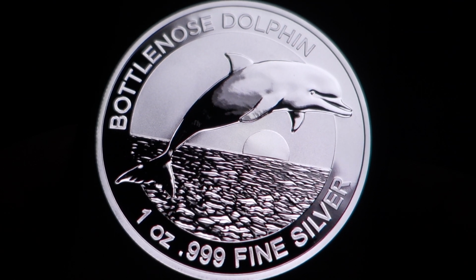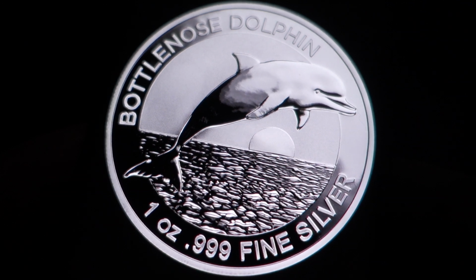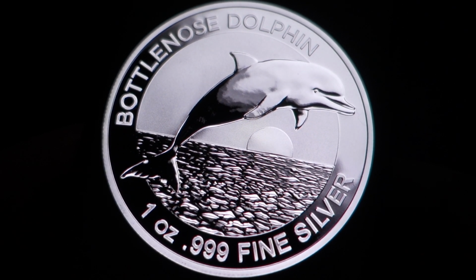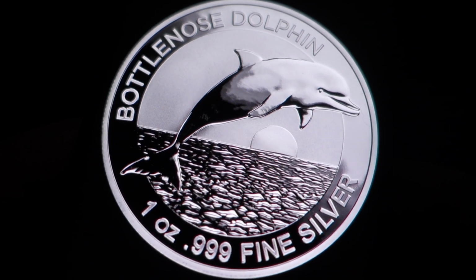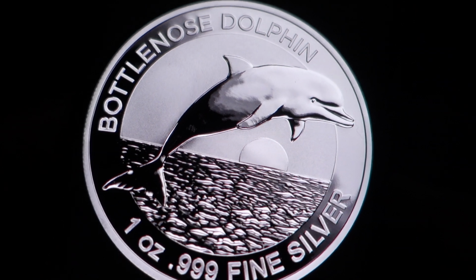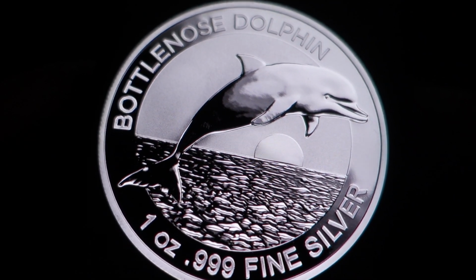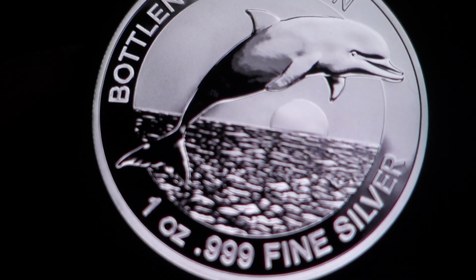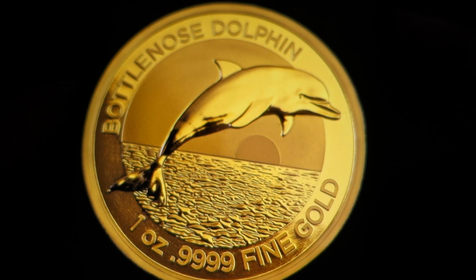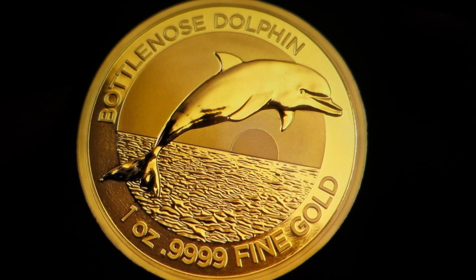They don't really have massive hit series out there like the Kookaburras or the Perth Mint Lunar series that have strong standing, long-running series where they've had high mintages. So when they are starting series in the last 18 months, coming out on that model is a positive straight away. But we had this coin here, the Bottlenose Dolphin in silver. In silver, it had a mintage of 25k, I believe. And in the gold, they've gone with a mintage of 250. It seems to be the magic number for them on gold.